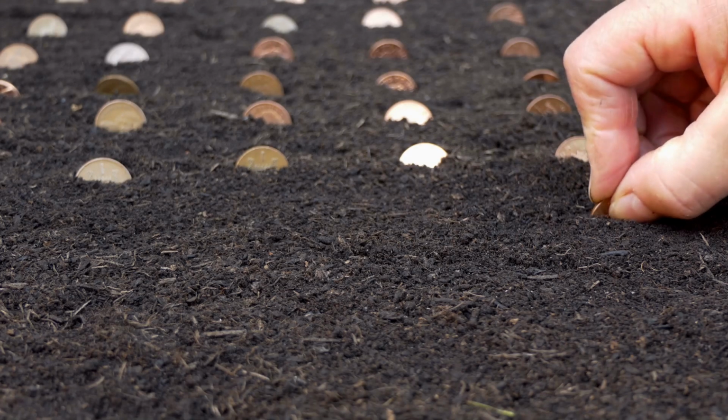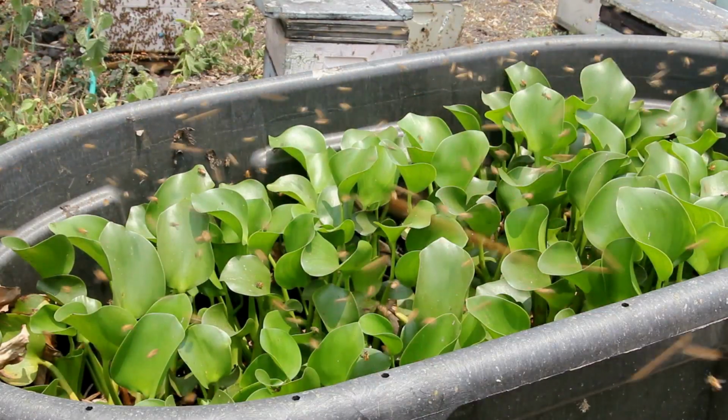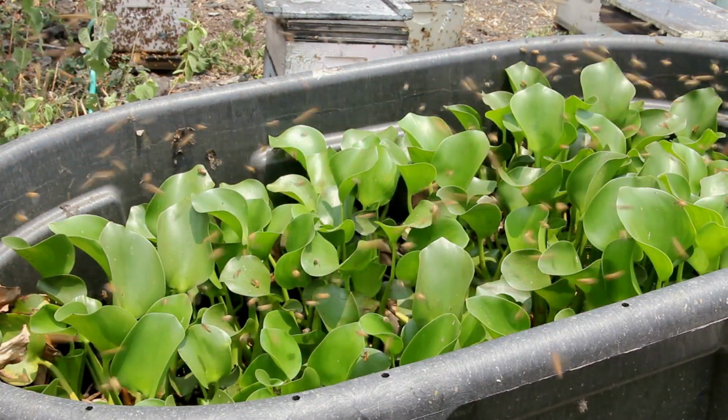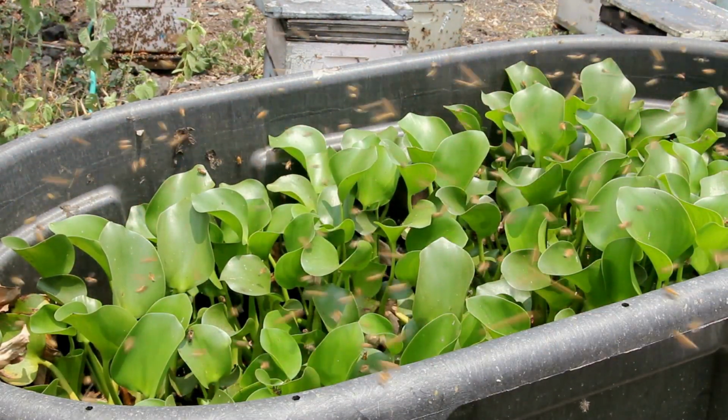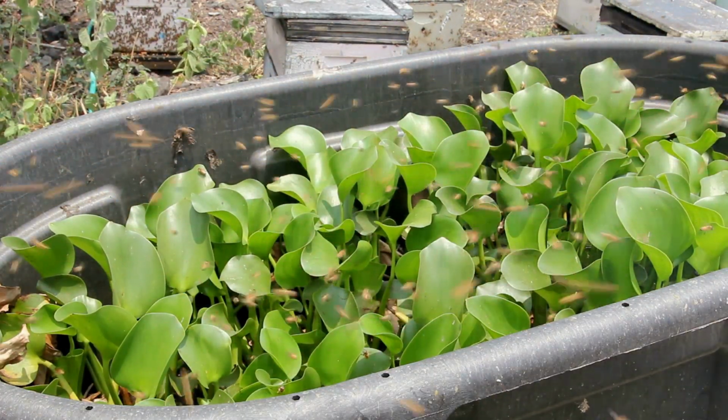Copper pennies placed in plant pots create a natural antifungal environment that prevents mold and mildew problems before they start. The copper ions slowly release into the soil, creating conditions where harmful fungi simply cannot survive. It's like having a tiny guardian working 24/7 to keep plants healthy.